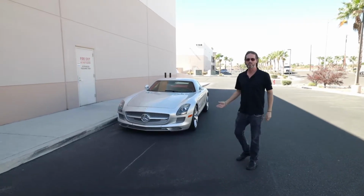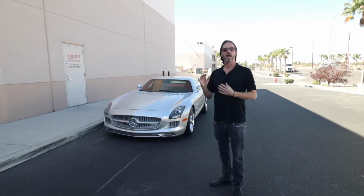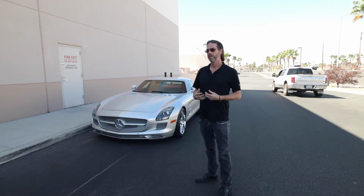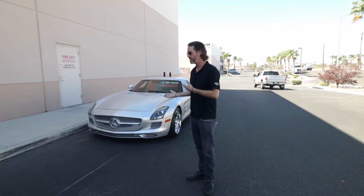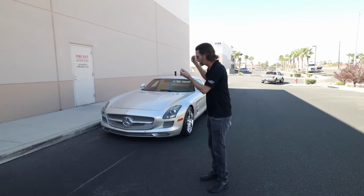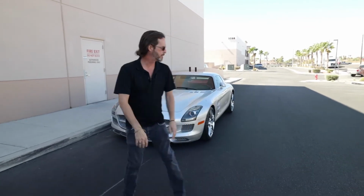Welcome to the imperfection section of this 2011 Mercedes. We don't want to spend a whole lot of time scouring the whole paint job. I wanted to show you first, you know, how beautiful the car is. And now this is a little section where we go over all the bummers of the car, which aren't many and they're really small. So let's get to it.